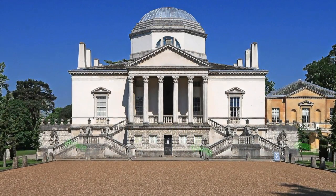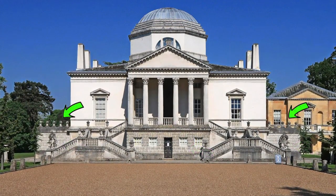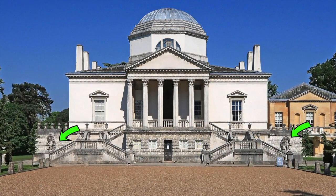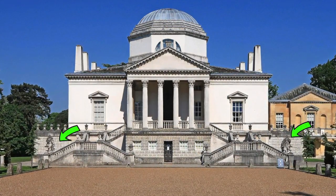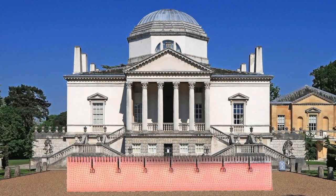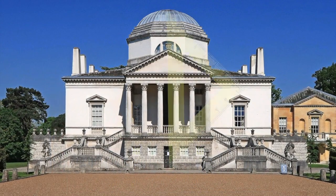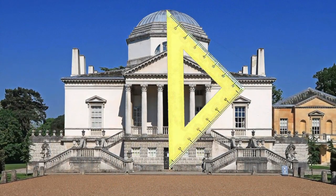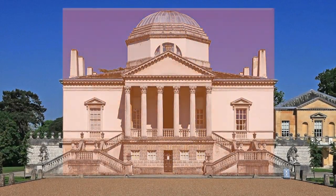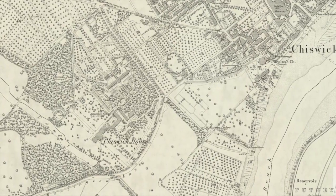There are sections of crenellated wall with ball finials which extend out either side of the villa. And there are 2 full-length statues positioned in front of those sections of wall. The villa is a half cube of 70 feet by 70 feet by 35 feet, and the distance from the apex of the dome to the base of the cellar is 70 feet, making the whole thing fit within a perfect, invisible cube.